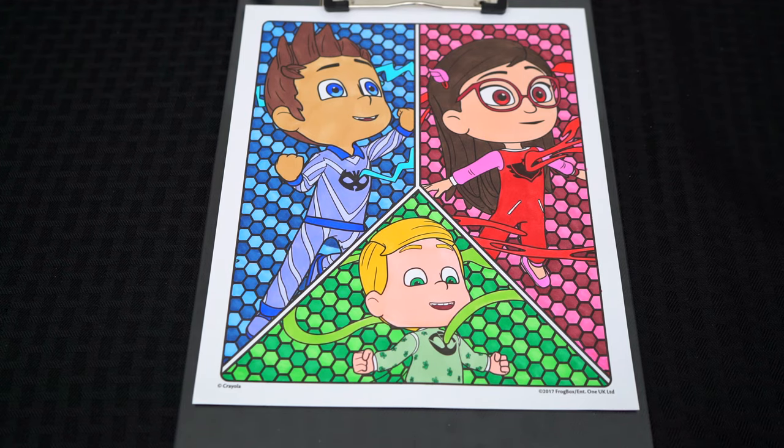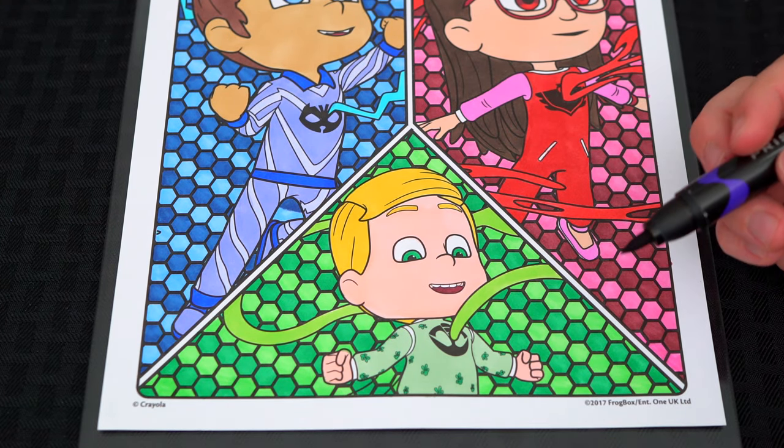Okay, now the very last thing we need to color is the borders. Let's make those dark purple.